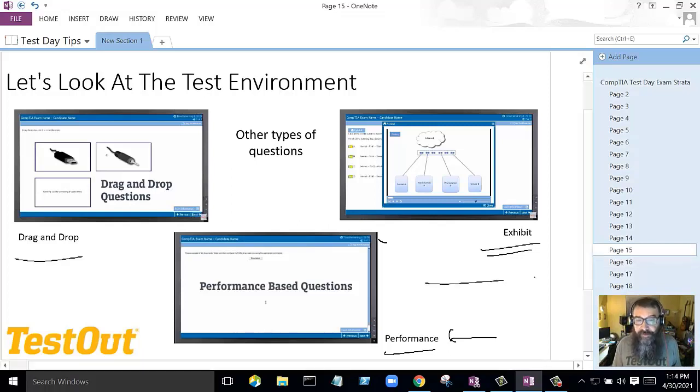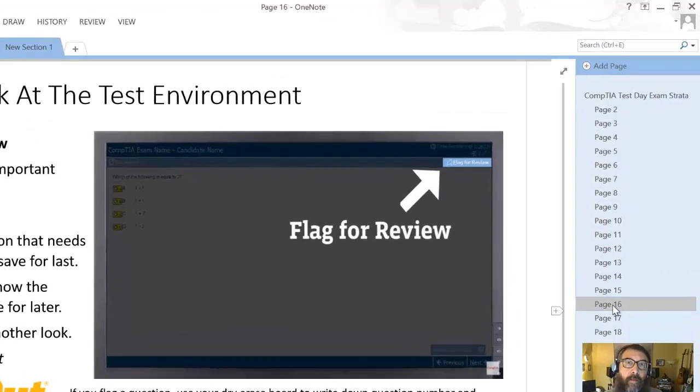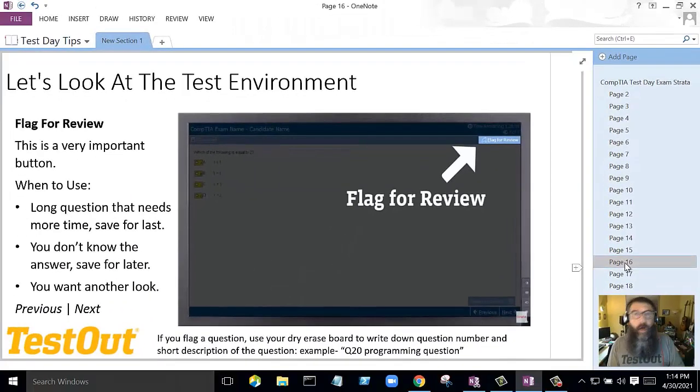Okay, so these are the type of questions you'll see on the exam. Now again, the flag button. This is super important. I've kind of already talked about this, but let's talk about this with more detail. Here's your scenario. You're going through the test, you come to a question or a lab that's really extensive, very long, or a question that's going to take some time. You can flag it. There's a little flag button. See right there?